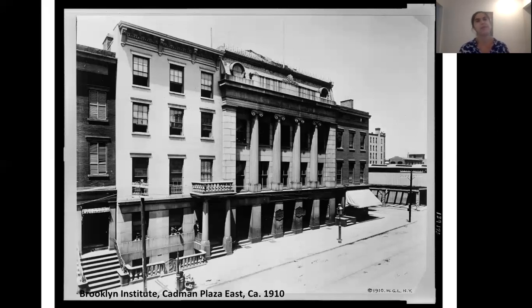I always like the quote from Virginia Woolf. Everybody knows the room of her own quote, right? To write, a woman needs a room of her own. But the full quote is a woman needs money and a room of her own, right? And so these two things go hand in hand, and we see them both here in Brooklyn Heights.